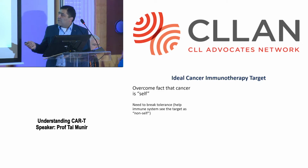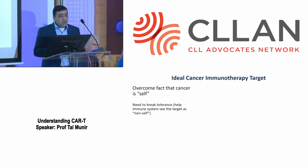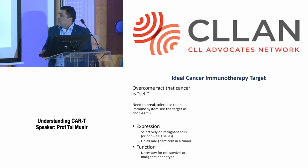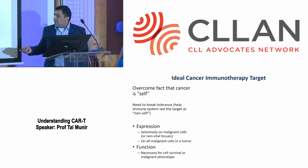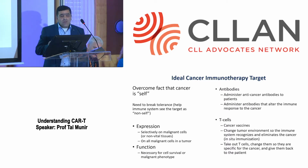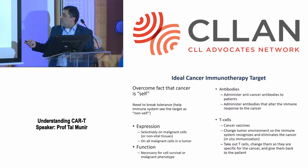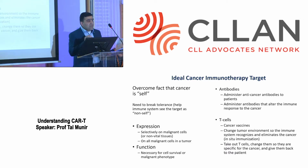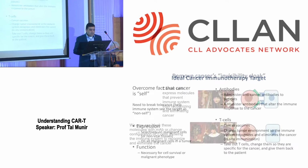They help to break that tolerance and help our immune system, or those recombinant T cells, to actually see the target, the cancer, as non-self. Ideally we want them to only kill the malignant cells and not kill the normal cells in our body, and the targets are necessary for cell survival or malignant phenotype. There are several ways by which we can accomplish that. There are antibodies that we can give, there are T cells which can be activated by vaccines, and there are drugs which affect the tumor microenvironment. Or we take out the T cells, the last one here, and change them so they're specific for the cancers, and that's what CAR T cells are.